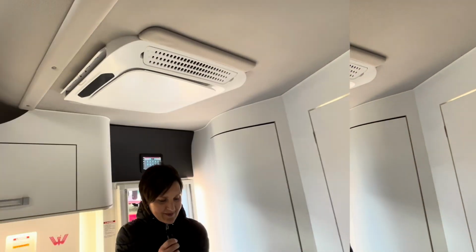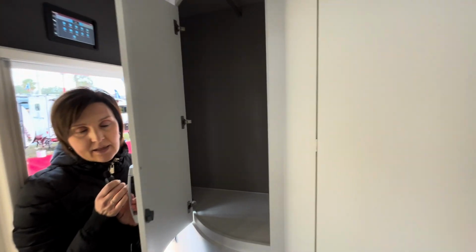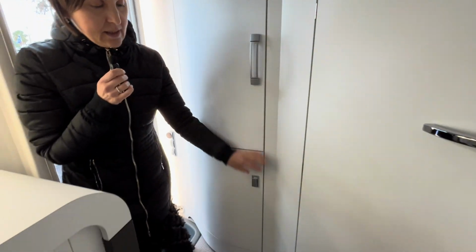Okay. And a little bit more storage space where you are. Yes, that's the wardrobe. Very nice. And then underneath as well.